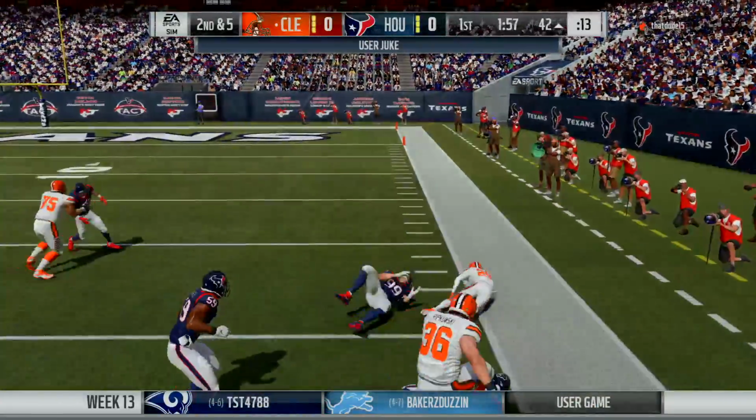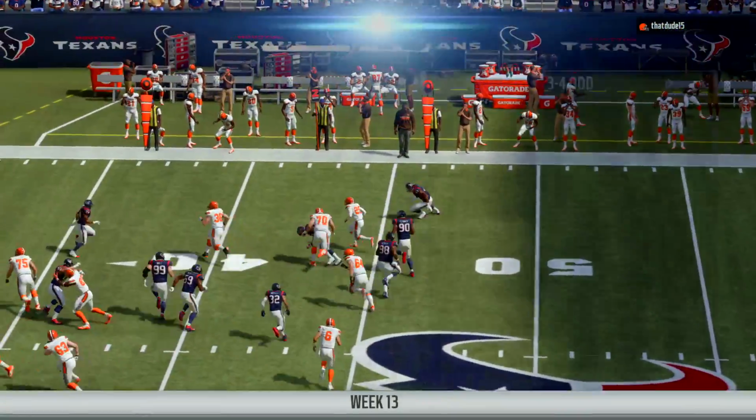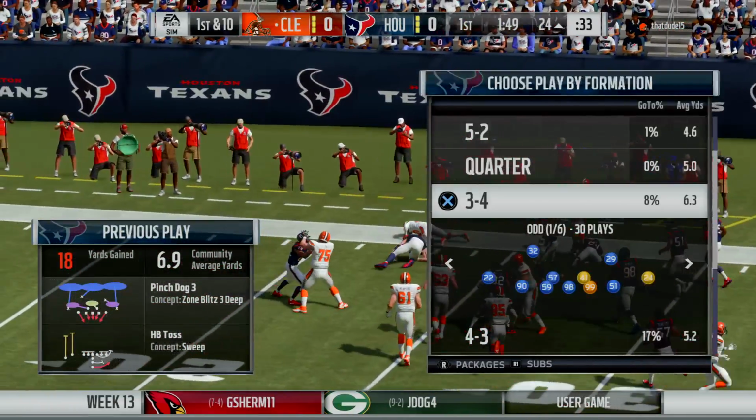Johnson with a burst, a first down and more. And he gets this one down to the 24. Big yardage there for the Browns, 18. That's a football play right there. That takes me back a little bit.